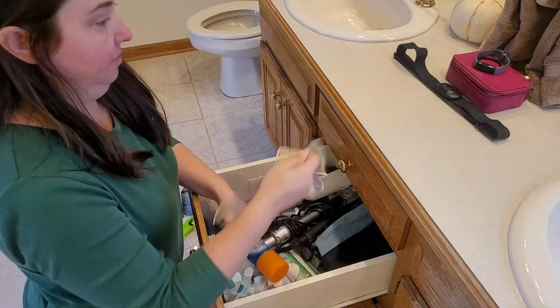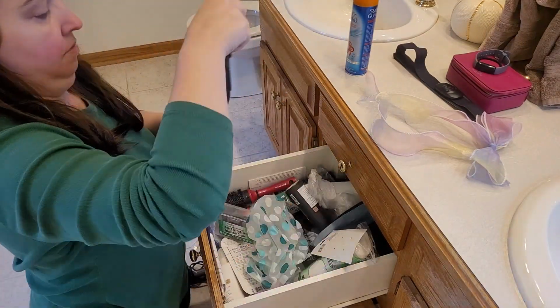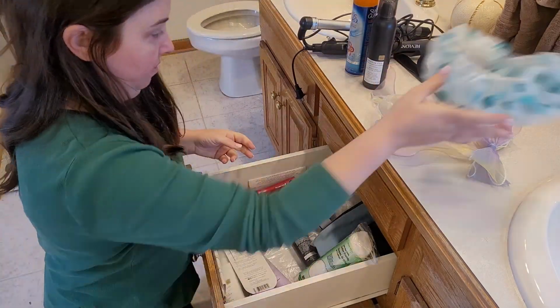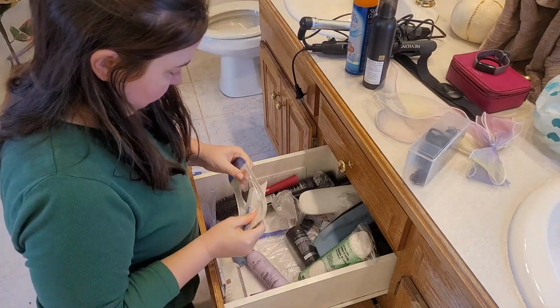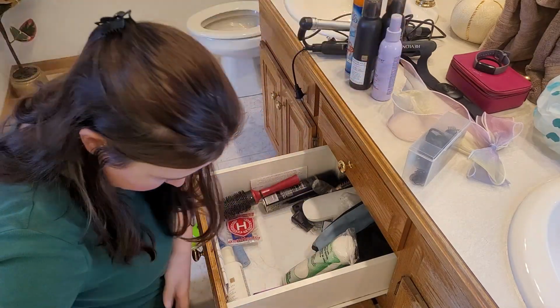In that top drawer there, I used dollar store things to help organize that top shelf where I keep products I use every single day, and it works. Is it beautiful? Maybe not, but it is functional and inexpensive.